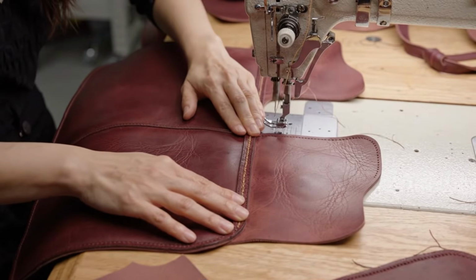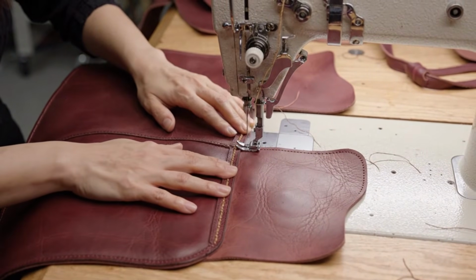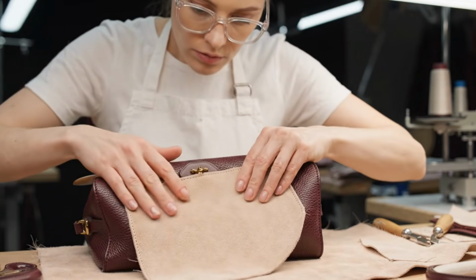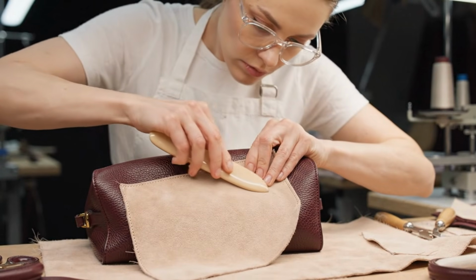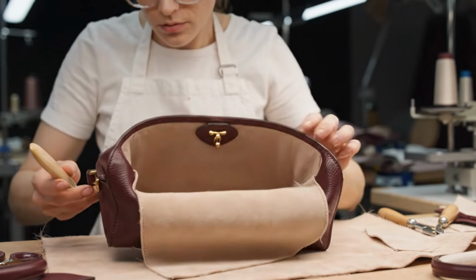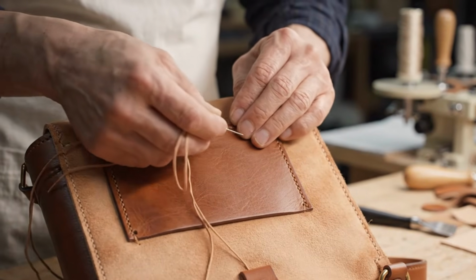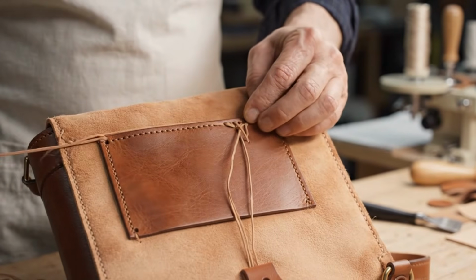Leather panels are carefully aligned and joined, establishing the handbag's main body while preserving precise edges and proportions. Interior pockets are positioned and attached, adding practical storage without disturbing the handbag's carefully controlled internal layout.